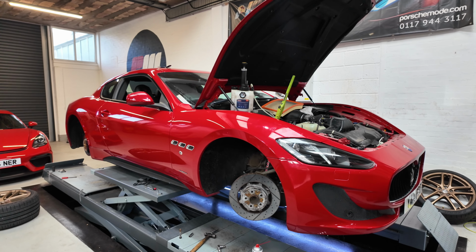Yeah. All Maserati parts going on this. Oil change, pollen filter, and the air filter. Spark plugs were done last service, so we're going to leave them, and we are carrying out a brake fluid change. However, you'll see here the brake caliper's been off. Well, we've taken it off, shall we say. It's missing.